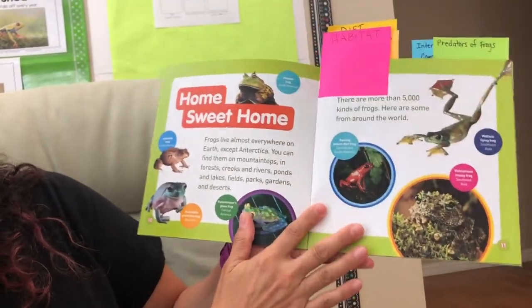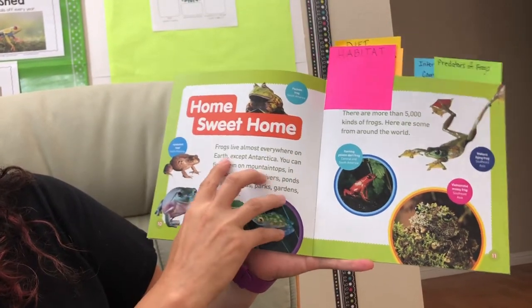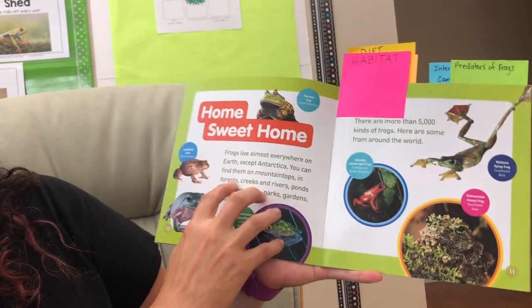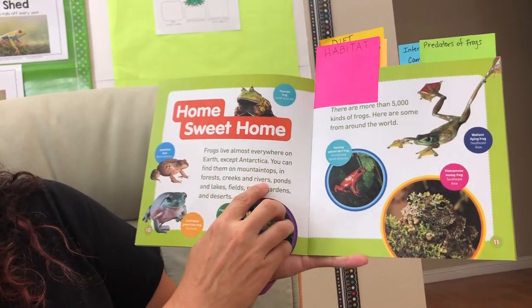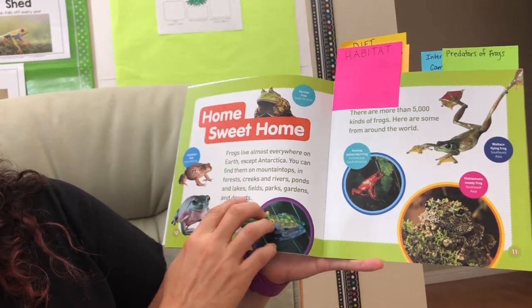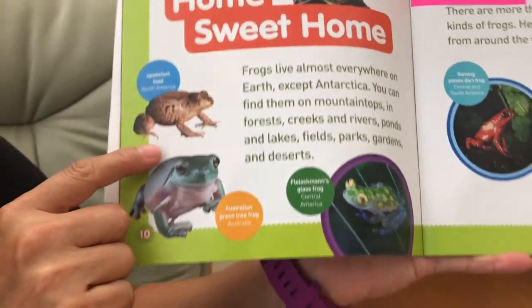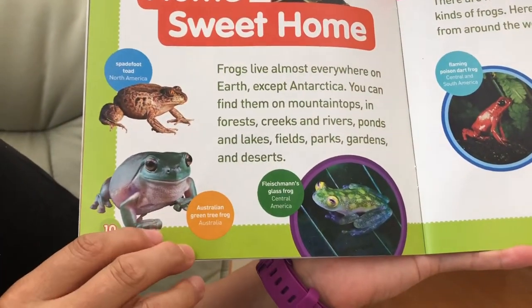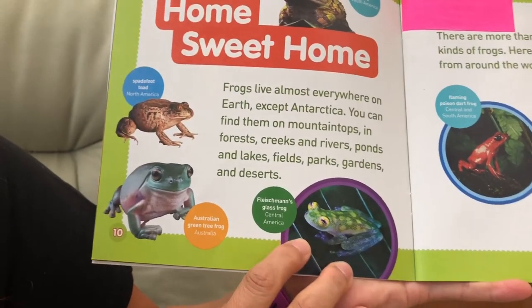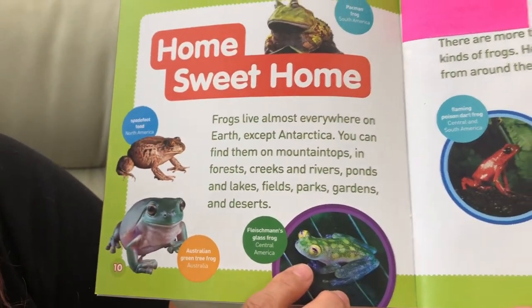Home sweet home. Frogs live almost everywhere on Earth, except Antarctica. You can find them on mountaintops, in forests, creeks and rivers, ponds and lakes, fields, parks, gardens, and deserts. This is a spadefoot toad, North America. Australian green tree frog found in Australia. This is Fleischmann's glass frog. That's found in Central America.